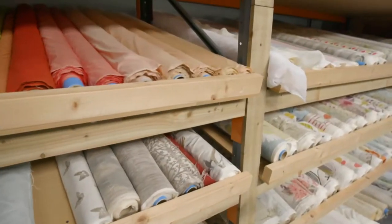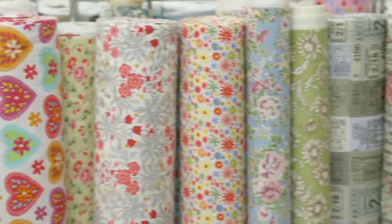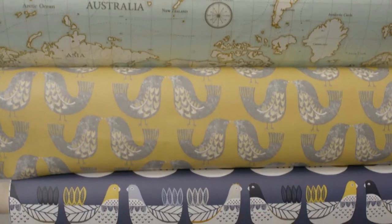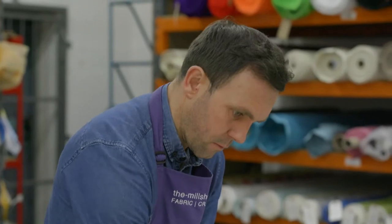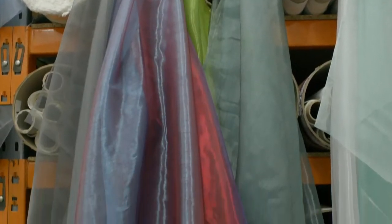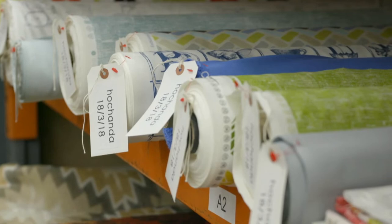We're one of the largest online sellers in the UK of fabrics for upholstery, soft furnishings, and now the lovely craft market. Coming up in the future with Hochanda, The Mill Shop Online are going to bring lots more collections of beautiful fabrics, all inspired for your crafters, for your upholsterers, soft furnishings, everything for every project. All our designs for Hochanda, all our crafting elements, always very unique and very exclusive for Hochanda.